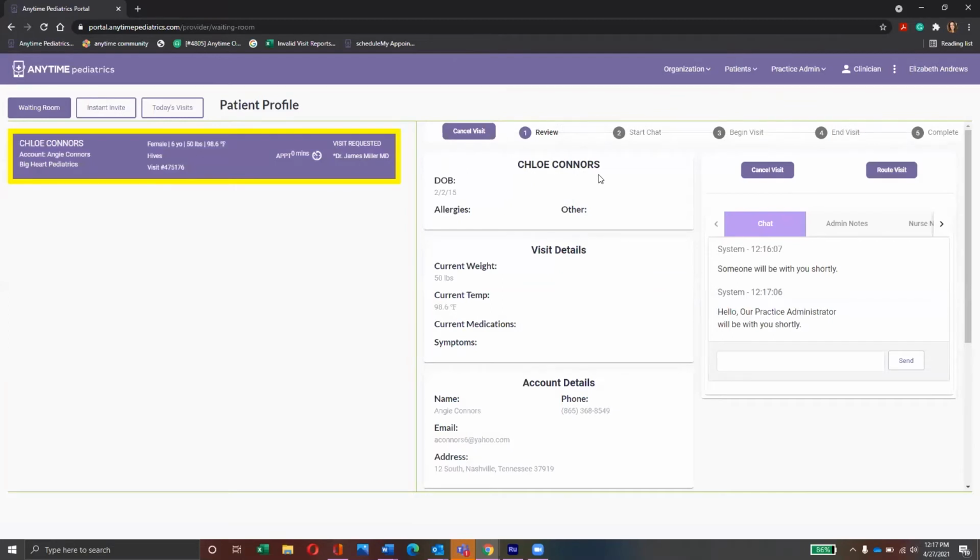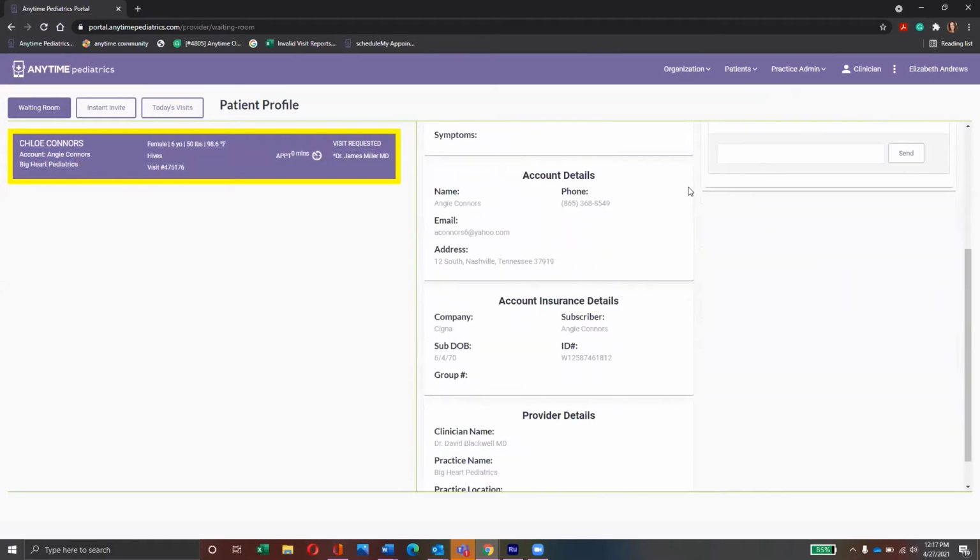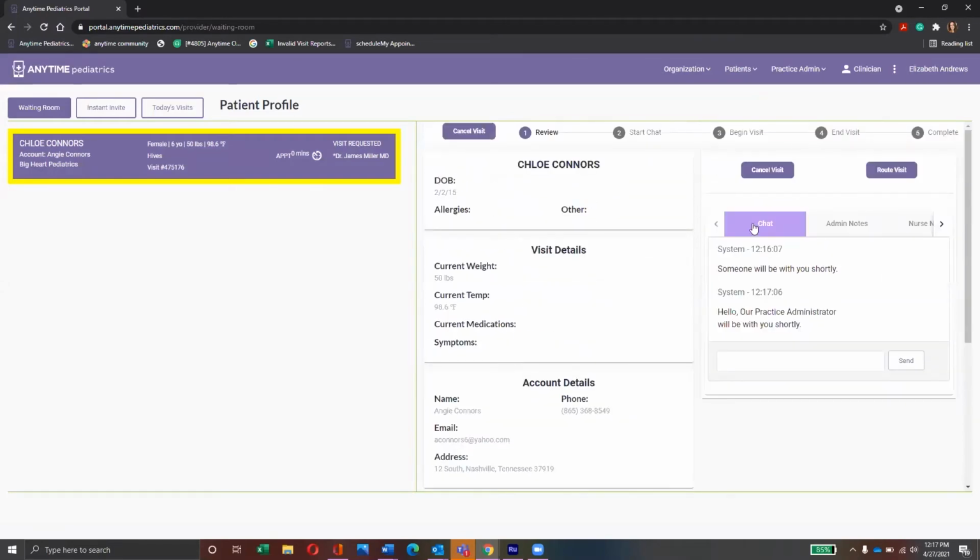So I'm just going to click on Chloe's name now so we can begin the virtual check-in process. Step number 1 is simply reviewing the patient's chart and the information. I can also see the chat history. If she had sent a message waiting for someone to reply, I would be able to see that right here. I can also take admin notes, nurse notes, or clinical notes before I start the video visit.